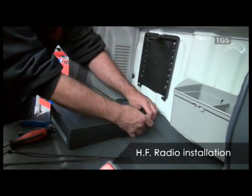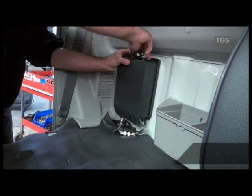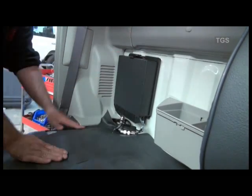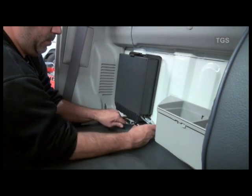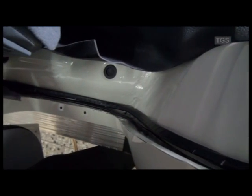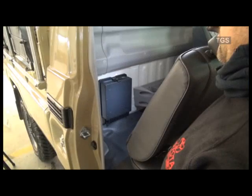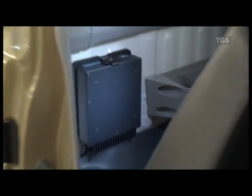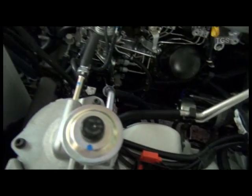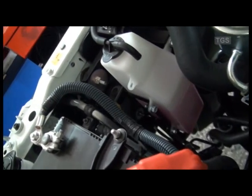First, the transceiver is fitted securely to the bodywork in a position that it will not be damaged. All cables are run in protected areas and secured so they cannot chafe or move. The CODAN HF communication system is used extensively in developing countries by the aid agencies. Cables are run into the engine compartment for the antenna and a power source.